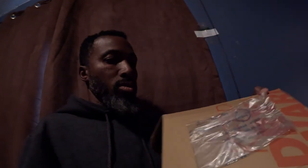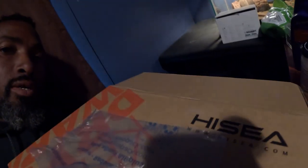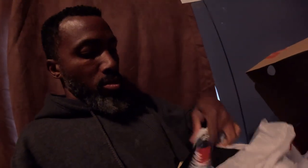And let's see. The box is from Hisea. There it is right there. See, it's a box. Let's see what's in it. They sent me some water boots.